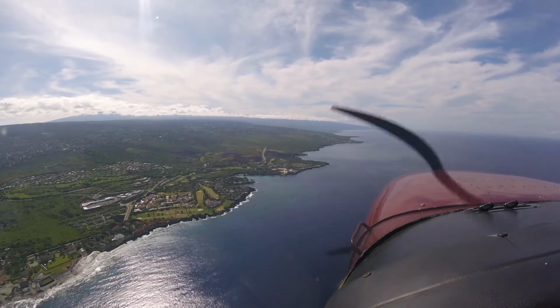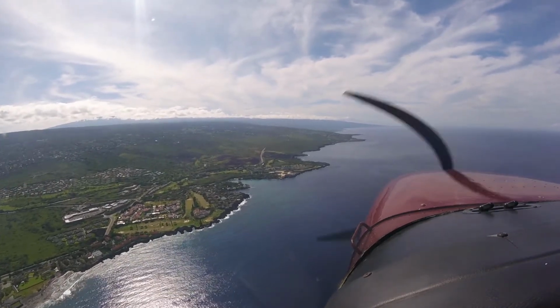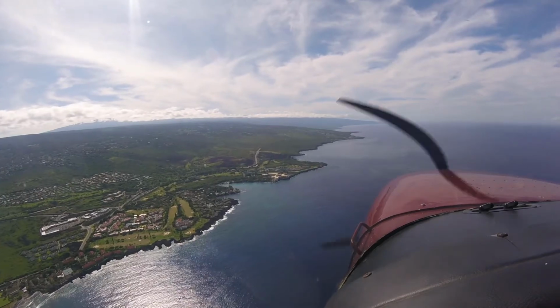This is where Dave and Sheena live. Oh yeah, this complex here where the tennis courts are. Yeah, that's the Kona Coast Resort.